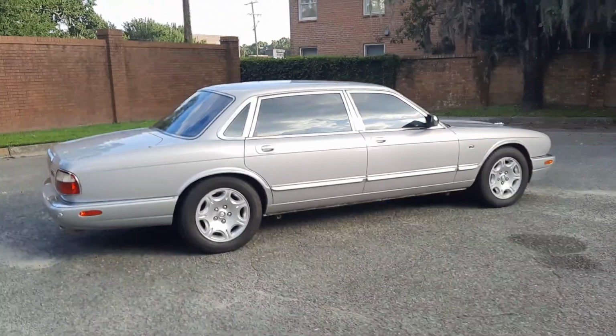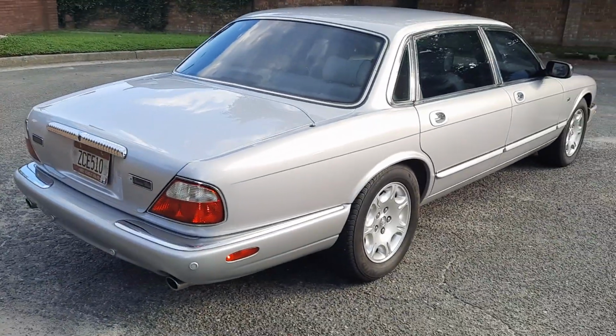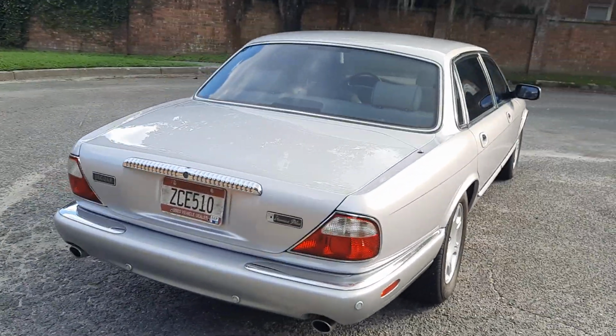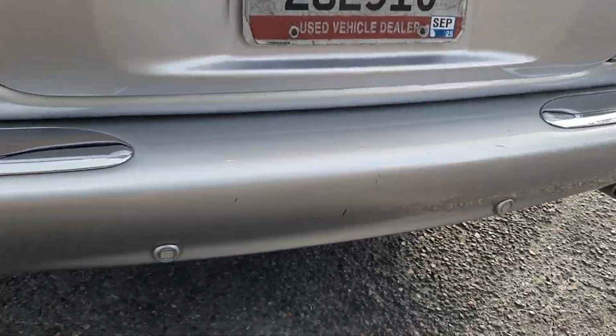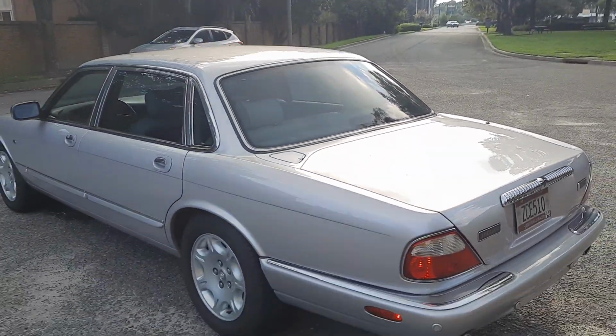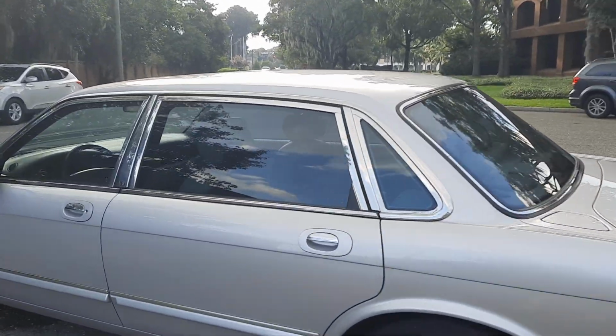I would drive it to Alaska tomorrow and I wouldn't think twice about it. But there are a few cosmetics on the leather. It's not ripped or torn, but you can see the wear in it. There are some dings here on the bumper. I'll take pictures of those. There are some slight imperfections in the paint. And I would say if those things really bothered you, you could get them fixed. I don't think it's worth it. I just think you enjoy this car.